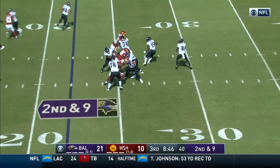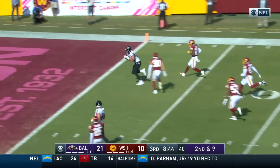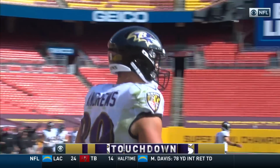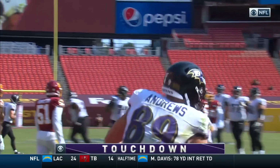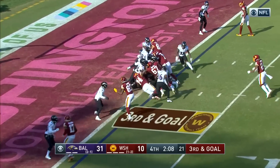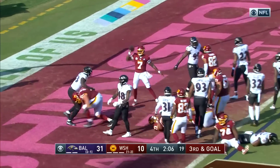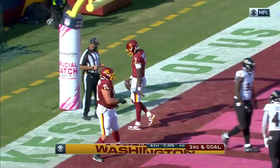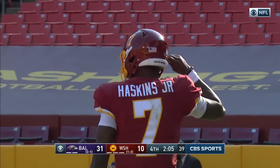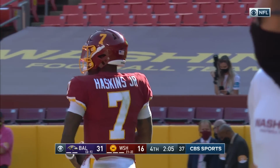Over a 6-minute drive to start the second half. Jackson trying to end the drive, and he does with a touchdown. Second of the day for Mark Andrews. Haskins trying to do it again, and this time he takes it in. So the big play to McLaurin, capped off by Haskins with his first rushing touchdown in his career.